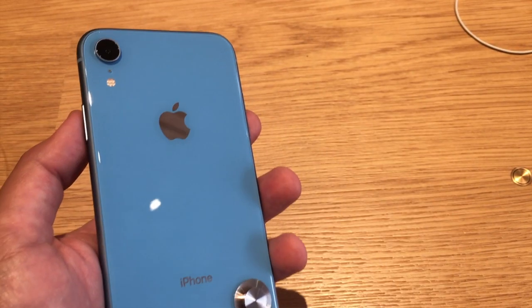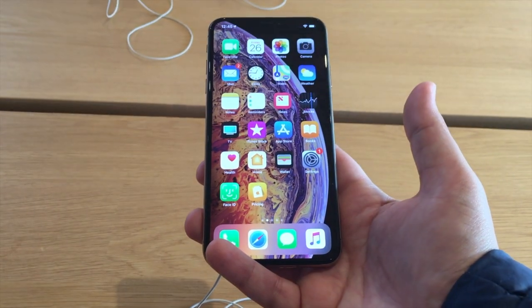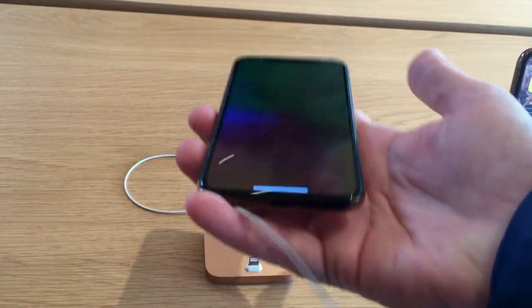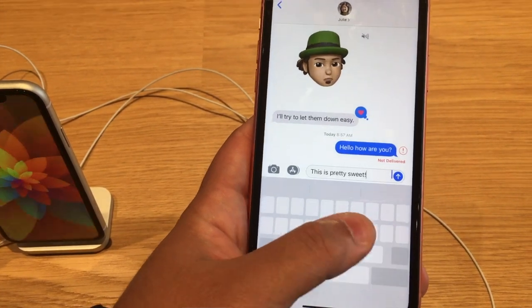The iPhone XR came out today, so I went down to the Apple Store to check it out. In this video I'm going to share with you my impressions of the iPhone XR, some comparisons between the iPhone XR, XS and XS Max, and also some suggestions to potentially help you decide on which of these three iPhones is right for you. So let's get to it.